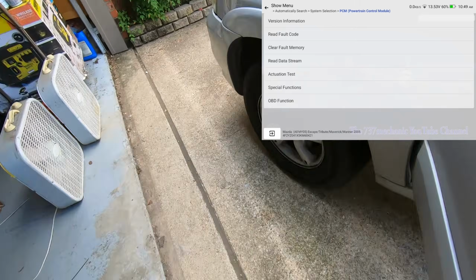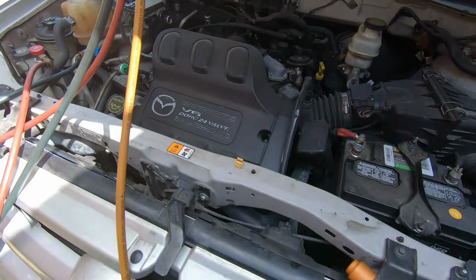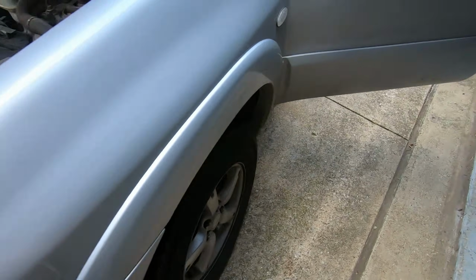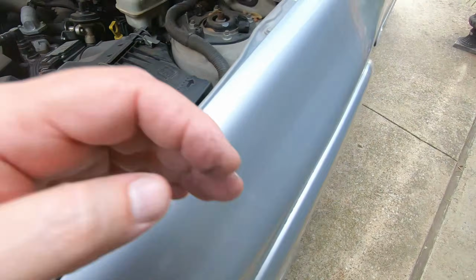So I've already had it running. The compressor I have not seen kick on at all. So let me go ahead and shut this thing off. But like I said, I've never seen the clutch come on. So let's take a look at the diagram.